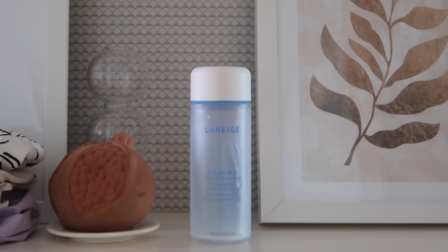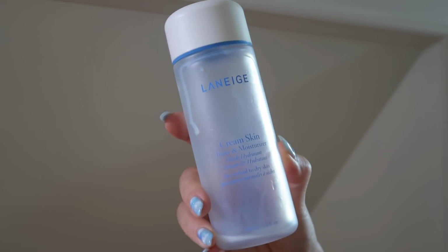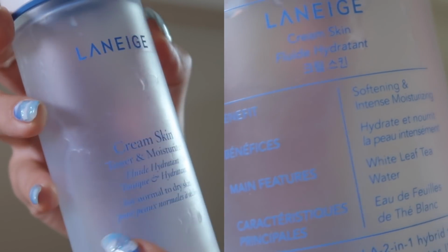Moving on, I have LANEIGE Cream Skin Toner and Moisturizer. Now, this is a product that I raved about when I discovered it last summer, and it's mainly because during the summertime, it's really hot and humid here in Korea, and when it comes to skincare routines, I want to cut down on products because I don't want it to feel very heavy, and this is a perfect product that not only tones but moisturizes the skin.